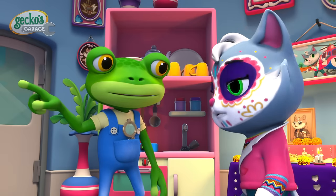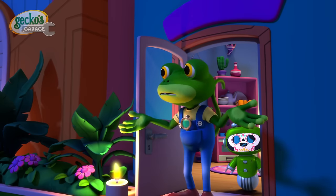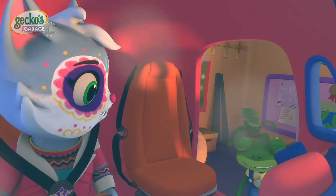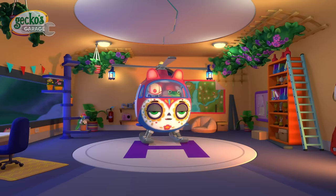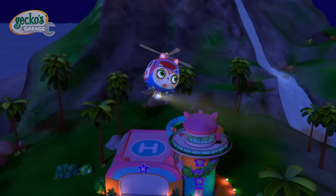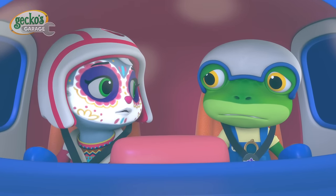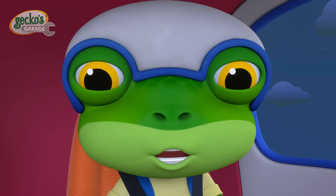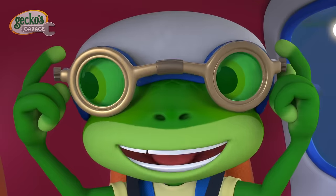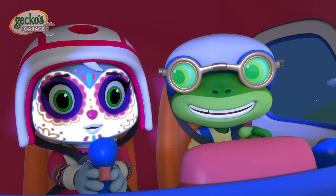That's Bobby the Bus! Sounds like he's in trouble! Oh, it's no good! It's too dark to see! Gecko, ven acá! Helena's spotlight can find Bobby in the dark. Good idea, Cat! Too dark. I can't see Bobby. What would Grandpa do? We don't need extra light. These Gecko Specs work best at night. There, I see Bobby. Let's go in for a landing.